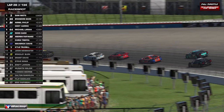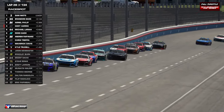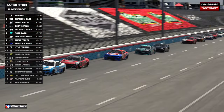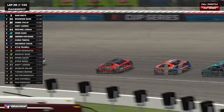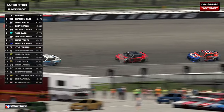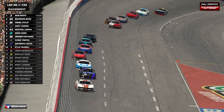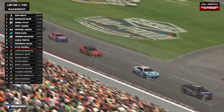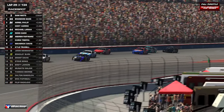Got passed by the number 4. He looks to the outside. Cody Harris wants to get back to it. Agnew Philip, I think, is going to have his hands full in this battle for P3. Look at Harris, though. Backs way off on the entry to the corner. Phillip goes way deeper in, but then the 28 gets back to the gas sooner. It's not going to be enough to pass him here, but two very different approaches to that turns 3 and 4 complex between these two cars.